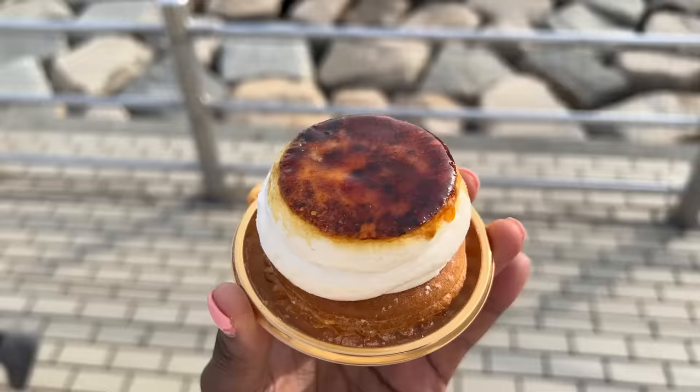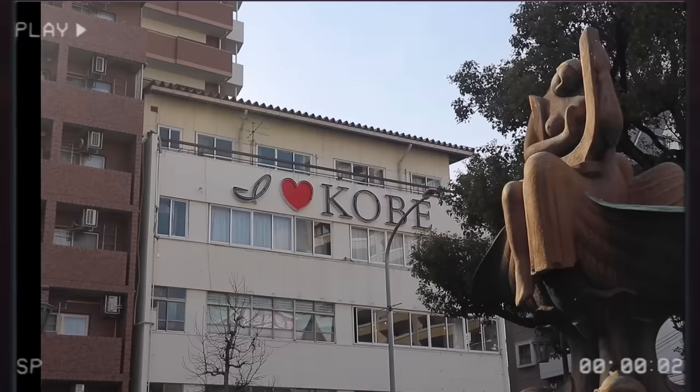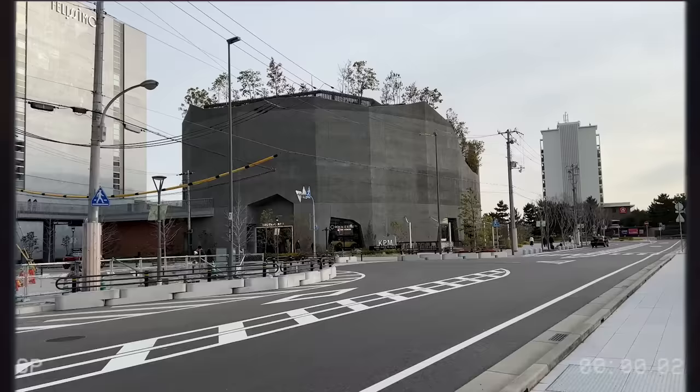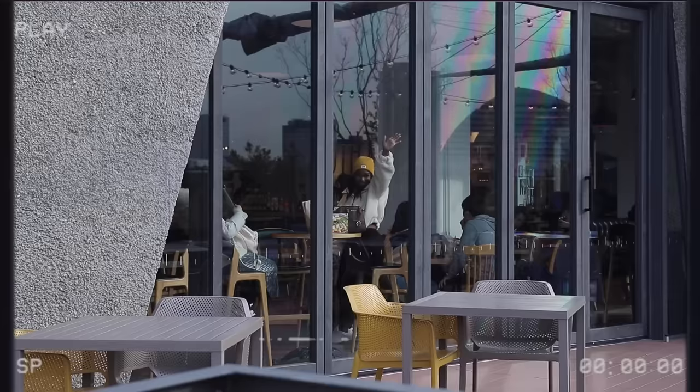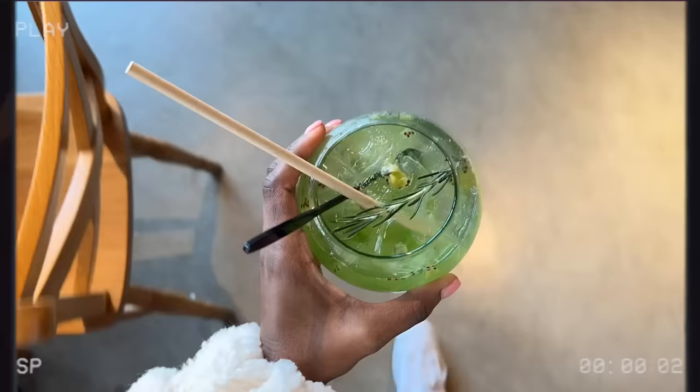Found the perfect spot. Gonna sit down and have this cake with this perfect view. Now you look at your fingers. It was very good. There was grapefruit in the middle. Stopping for a little while. The aquarium's actually upstairs. Look how dope that is.